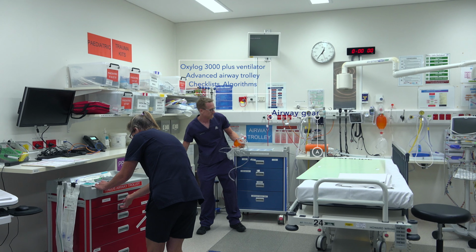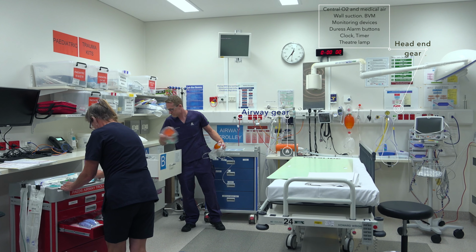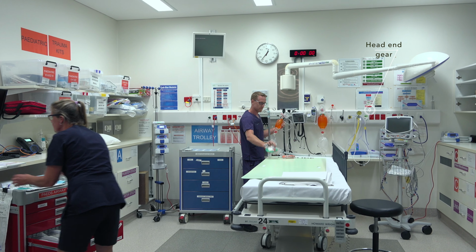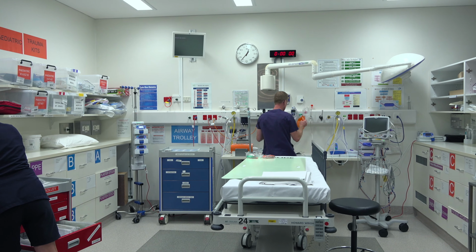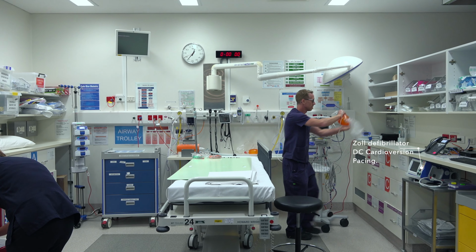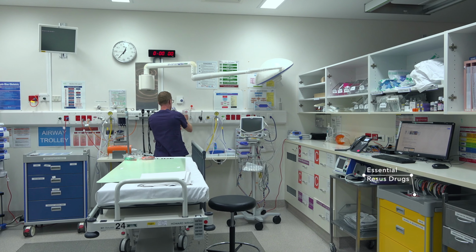Emergency consultants provide direct supervision from 8 a.m. till midnight, 7 days a week, and are available on call after hours. Resus bays are staffed by highly skilled resus nurses, and emergency registrars are rostered here every shift.